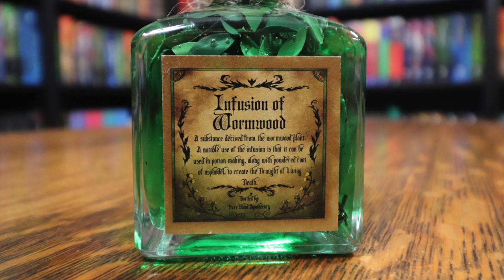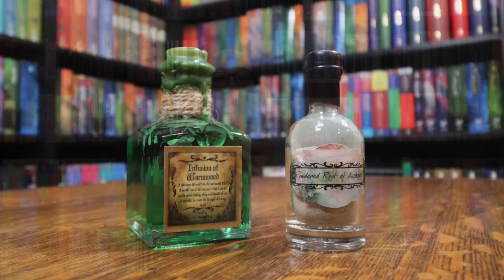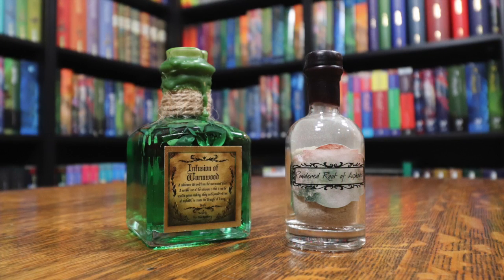A notable use of the infusion is that it can be used in potion making, along with powdered root of asphodel, to create the draft of the living death. The top is also wrapped in twine. You can see the liquid moving on the inside, which is really nice. It's not just like a resin material, it actually is filled with a liquid. This is an awesome box.